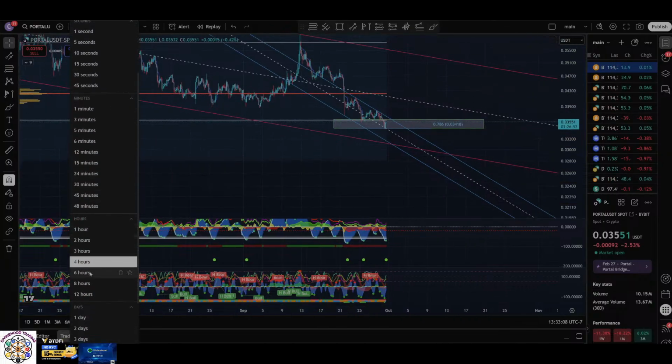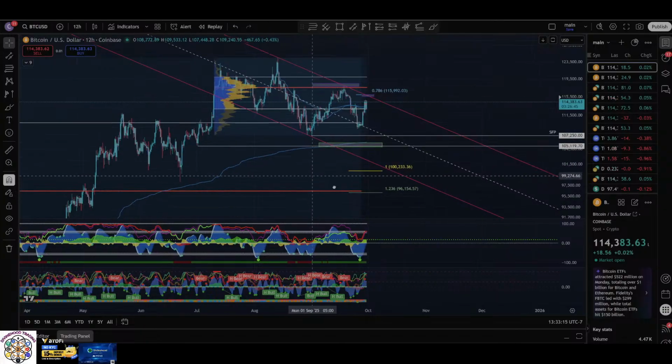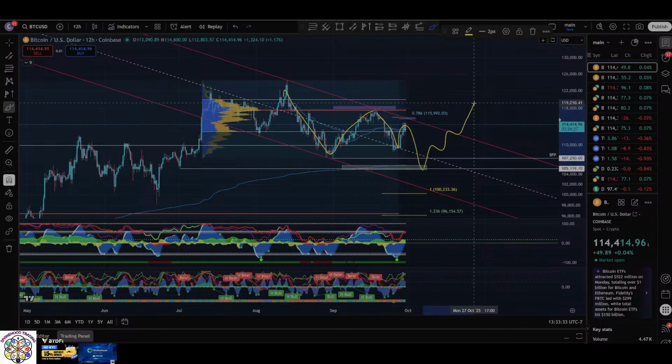And as far as the 4-year cycle goes, that kind of makes sense. I think that Bitcoin does have one more new all-time high. But the thing is, are we going to come down and take out 107.2 first? That's my only question. For me, it's a little bit probable that we're going to see a WXY, an A, B, C, and a Y to come down, and then start one more new all-time high, and then bear market straight to zero.